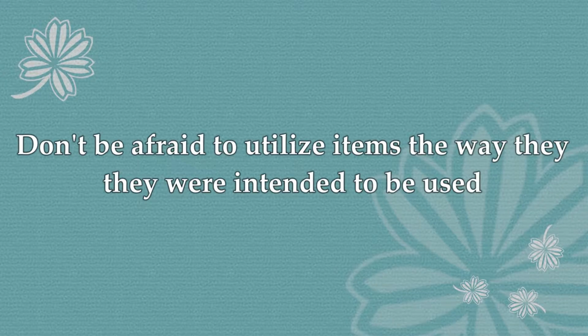Option number 2 is don't be afraid to utilize items in the way that they were originally intended. I think sometimes we're afraid of breaking something or letting it wear out, and so we don't want to use it. We want to preserve it. So we box it up and put it away so it doesn't get broken. Well, I want to encourage you to pull some of those things out and utilize them. If you like them and it reminds you of somebody, why not use it and think about that person every day?